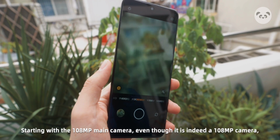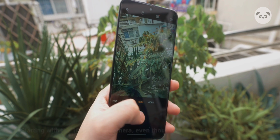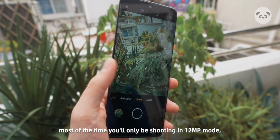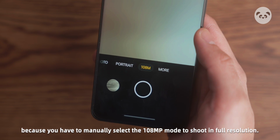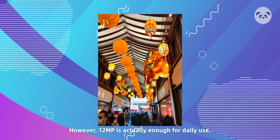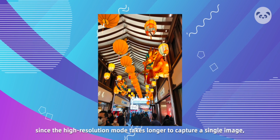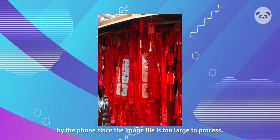Starting with the 108 megapixel main camera, even though it is indeed a 108 megapixel camera, most of the time you'll only be shooting in 12 megapixel mode because you have to manually select the 108 megapixel mode to shoot in full resolution. However, 12 megapixels is actually enough for daily use, since the high resolution mode takes longer to capture a single image, and you'll also lose a lot of the post-processing done by the phone since the image file is too large to process.